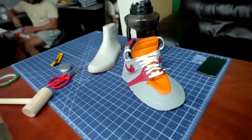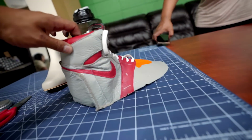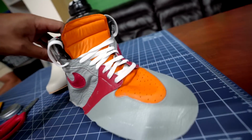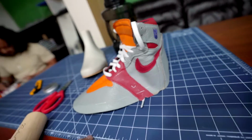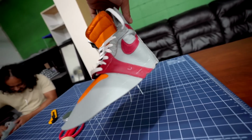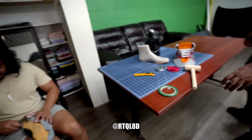Look at this. I showed you guys little updates the other day, but it's taking shape. He literally cut out every single individual piece separately, stitched it together, and then even got this Decepticon logo embroidered from a different shop. Pretty crazy, man. If you guys know what this color scheme is based off of, comment in the comment section below. Right now, he's working on actually mounting them to the soles.